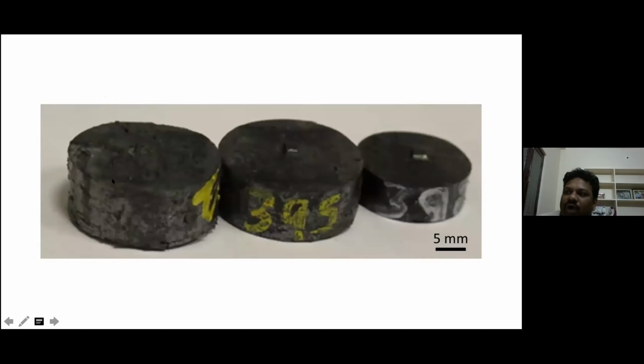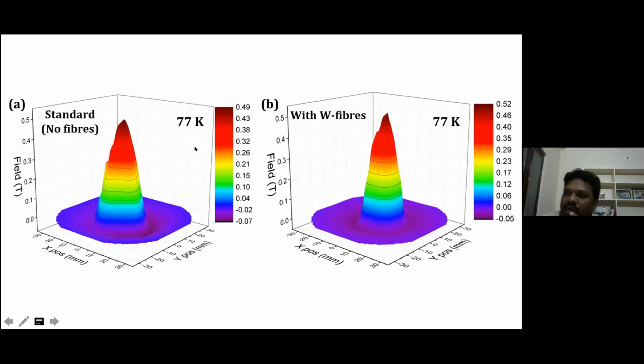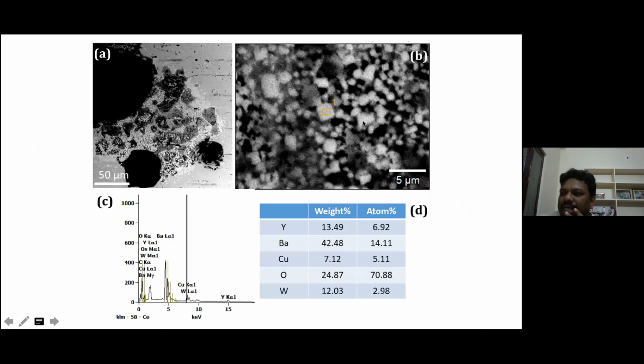You can see these fibers protruding out. These are all tungsten fibers. We tried to increase the size, and you can see the fibers protruding out because we had a lot of fiber initially. The trapped field didn't change much, which means the superconducting properties were not enhanced, but probably the mechanical properties were. But when we looked at the critical current density measurements, it was slightly better.